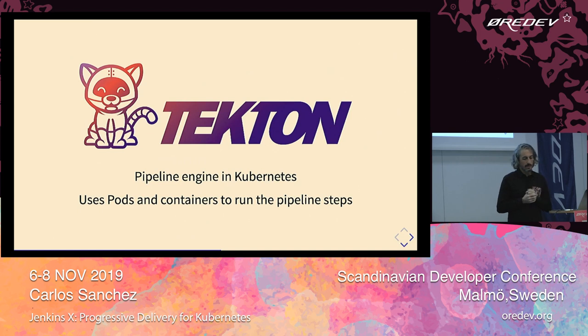So the main one is probably Tekton. It's a pipeline engine in Kubernetes that allows you to run the pipeline as different steps, where different steps are different containers inside a pod. This is a project that came from Google, from the Knative project, and then it got split. And it's something that you've probably seen in other tools like GitHub Actions, which is also very container-step based. So Tekton allows you to do that in any Kubernetes cluster.